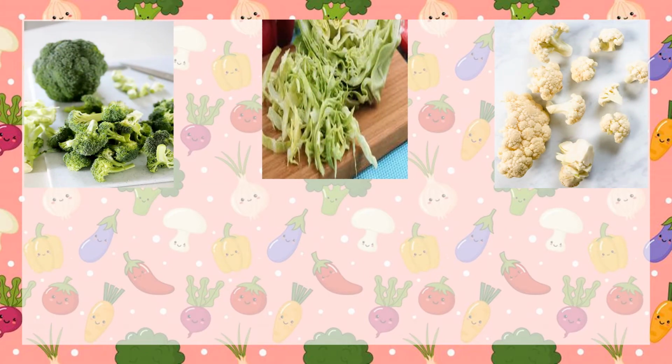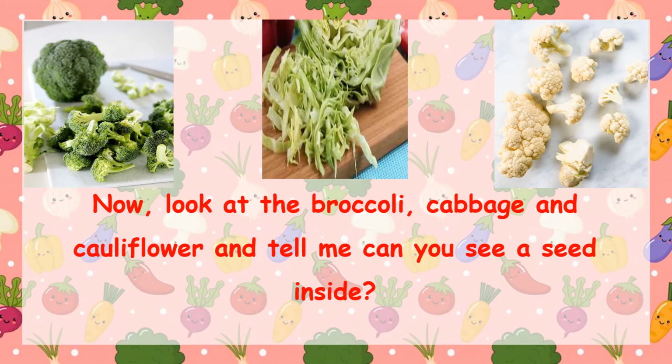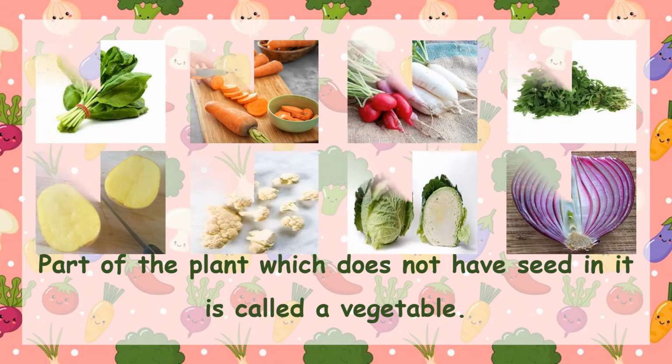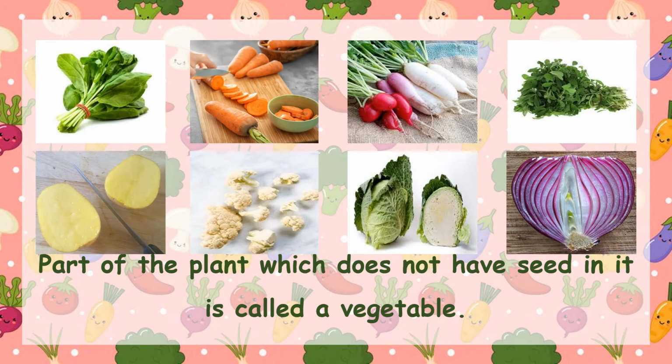Now look at the broccoli, cabbage and cauliflower and tell me, can you see a seed inside? No, we cannot see a seed. Part of the plant which does not have seed in it is called a vegetable.